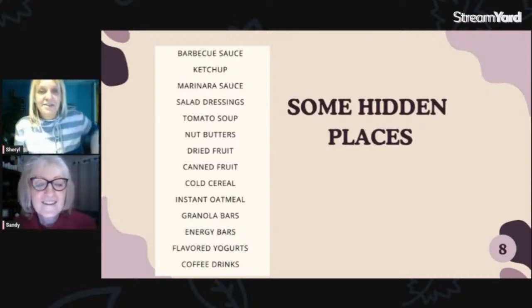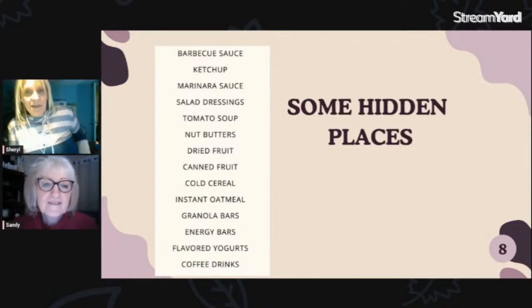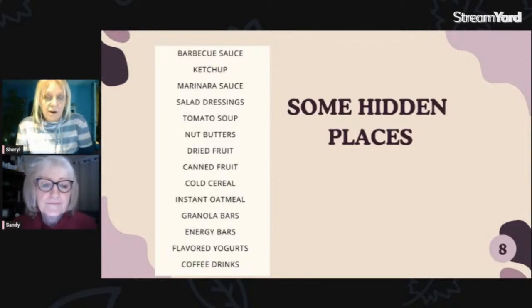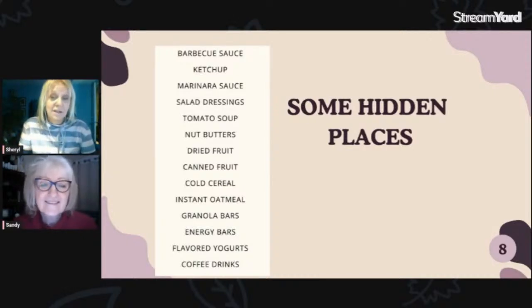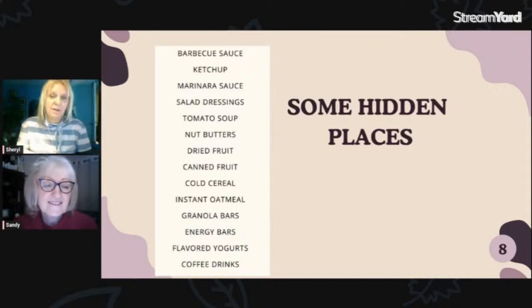Yeah, so some of them you probably would know, but go check out your granola bar. You're better off making it on your own. Flavored yogurts: yogurt itself has lactose in it, which is a milk sugar, so there might be a little bit in regular yogurt, but flavored yogurt has crazy amounts. And I remember looking for a nut and dried fruit mix, and thinking, why would they put sugar on top of the dried fruit? I couldn't figure that one out.